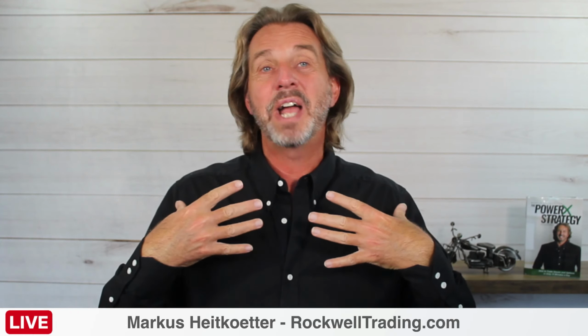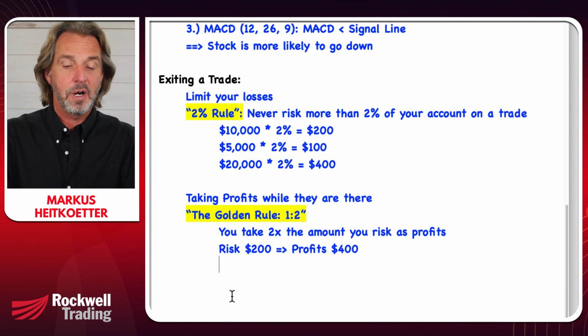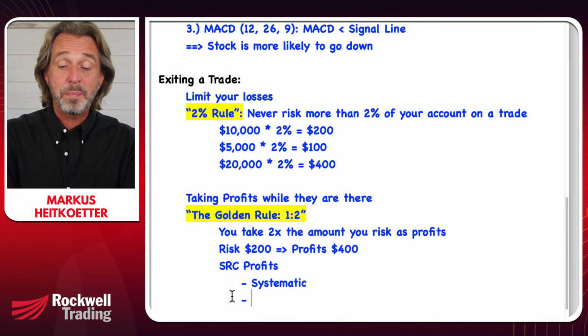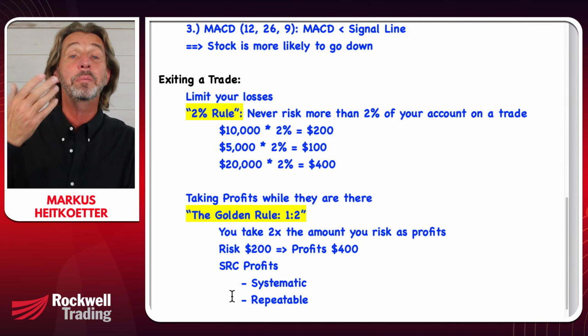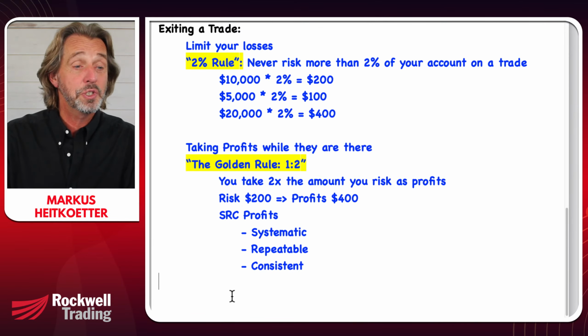For me, as a trader who is trading for income, who is trading for a living, it is important that my profits are predictable. This is why I call them SRC profits, and I just want to write this down here. SRC profits: S is systematic, so not just 'let's just take profit.' R is repeatable, so that I can keep doing this over and over again, every week, every month, every year. And finally, for me, it is important that these profits are consistent.